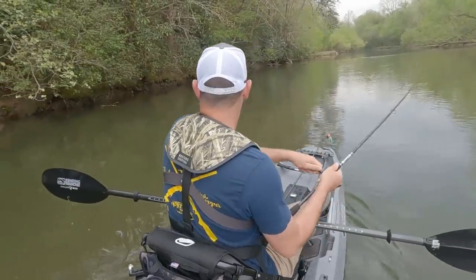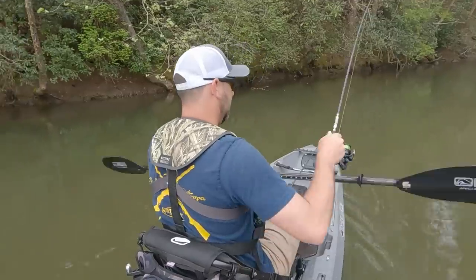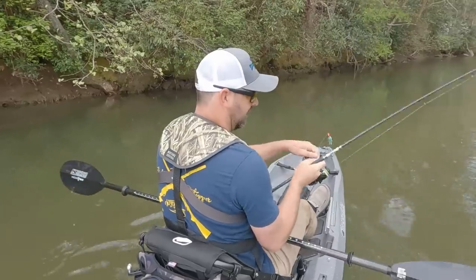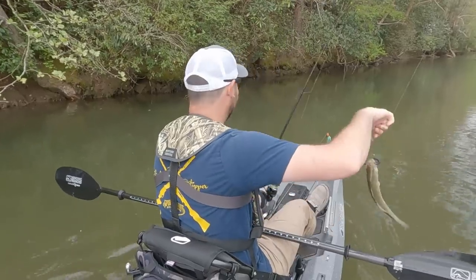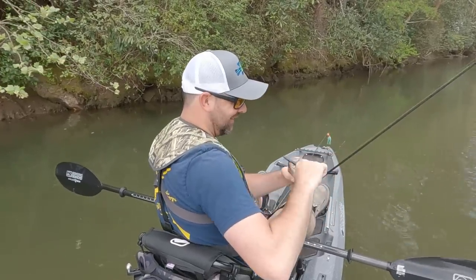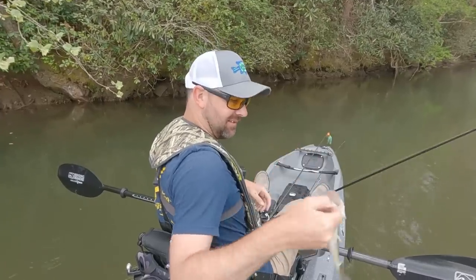Oh, he's solid too. What is that? Oh, a largemouth. Nice. There he goes. Not getting skunked today. There we go. We'll get them fish. Just my size. A little largemouth there. A little deep bank over here on the side.